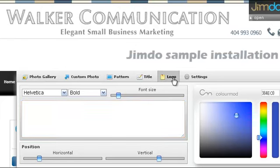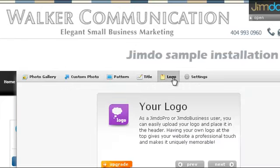The logo, to put a logo in here, is actually an upgrade, which really doesn't make much sense to me, because if you can upload your own image into the background, you could put your logo on the image. But for some reason, putting a logo in here is an upgrade.